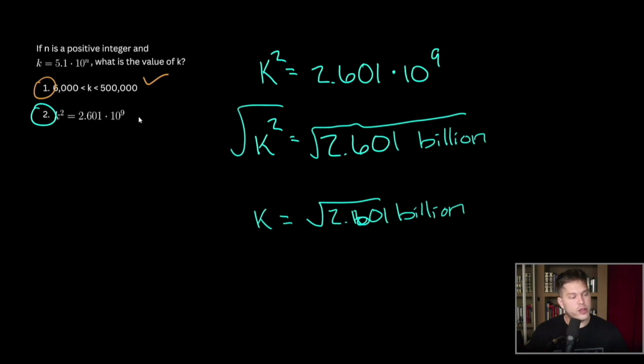So statement 2 is also sufficient. Again, remember that it's not so much that we have to find the actual answer, it's just important for us to determine if we have enough information to determine the answer. And in both statement 1 and 2, we have sufficient information. So our answer for this question will be answer choice D. Both statements independently give us enough information to solve the problem.